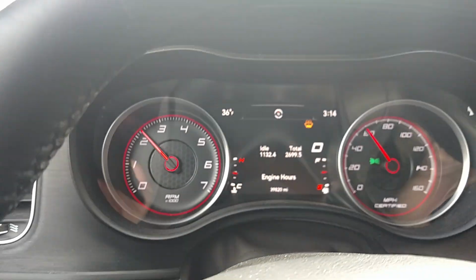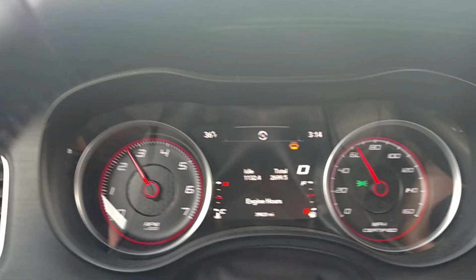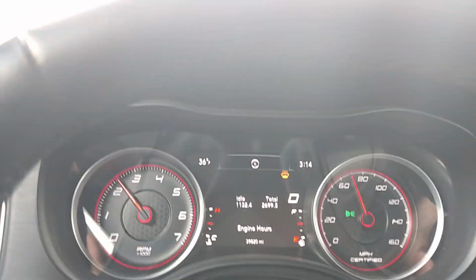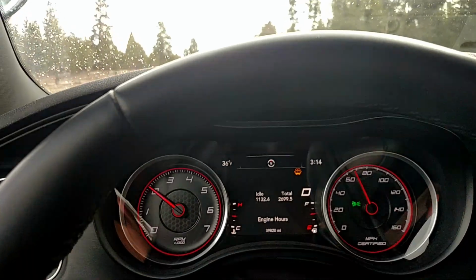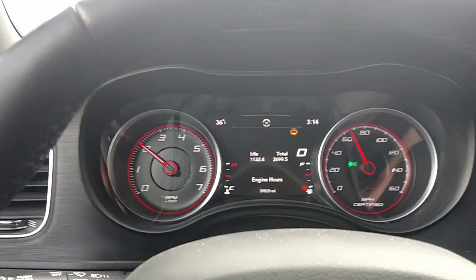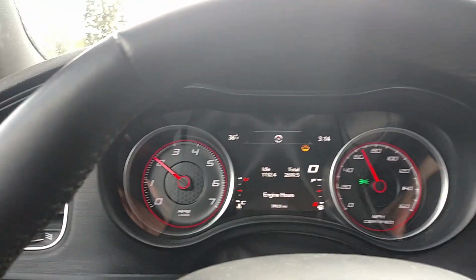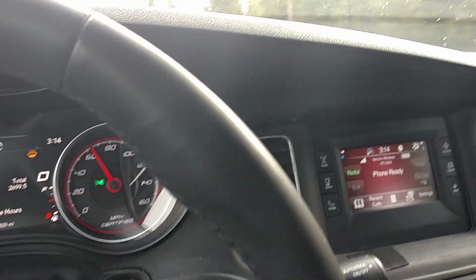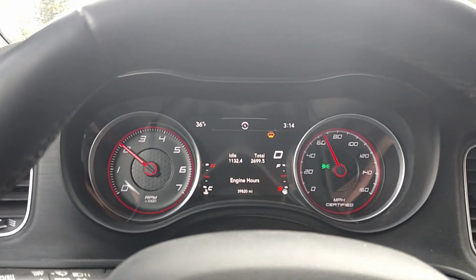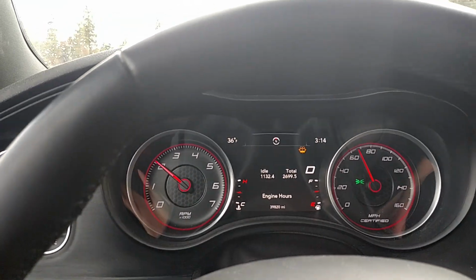I didn't get on it there or nothing. I just got up to speed like normal. Here, I'll get on it just a little bit here. So there it is. 2016, runs and drives perfect. All-wheel drive. I love this car. I just synced it up to my phone with the Bluetooth. It's got a touch screen right there. Brand new body style in 2015. Most amount of vehicle for least amount of money, guaranteed.